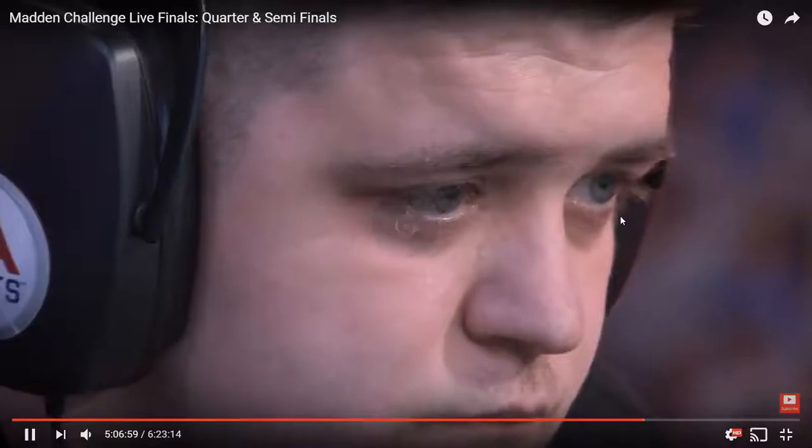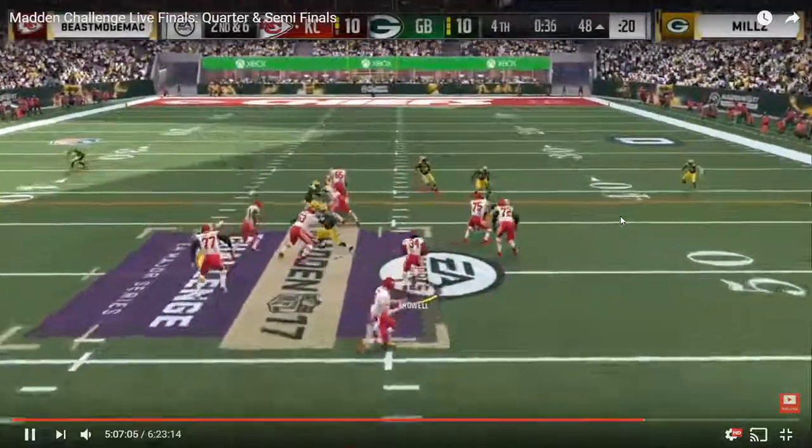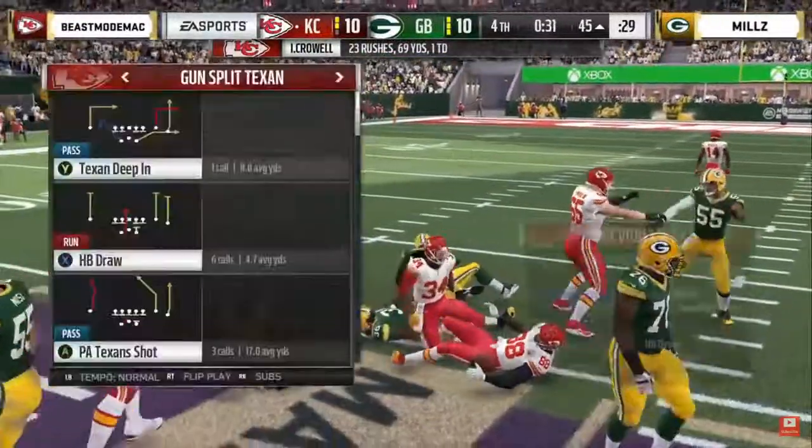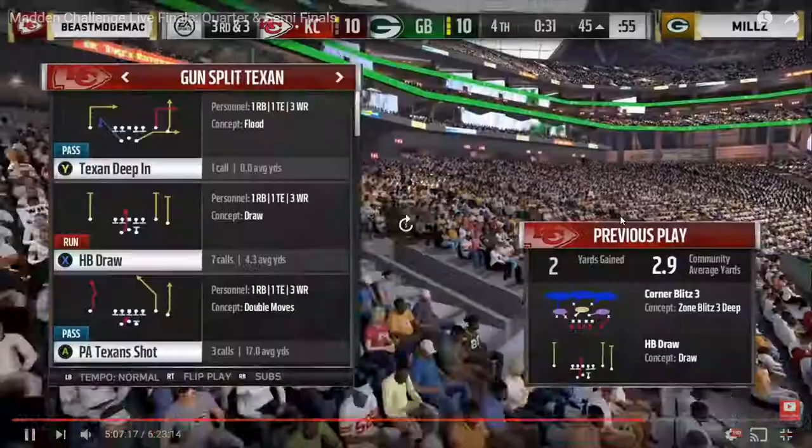But yeah, if the audible's from gun bunch to snugs, I feel like you've got to think he's going to quick snap bench, and that's what I would have been prepared for. I definitely would not have been prepared for the quick base. So great call by Mac right there, in my opinion.